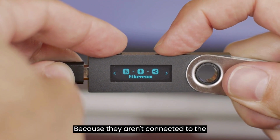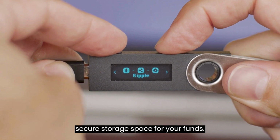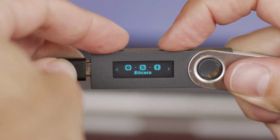Secure. Because they aren't connected to the internet, hardware wallets provide a secure storage space for your funds.